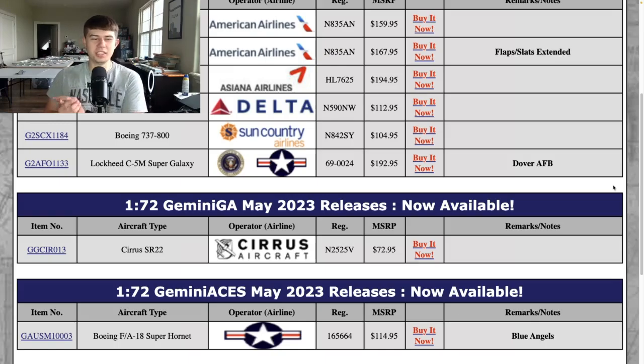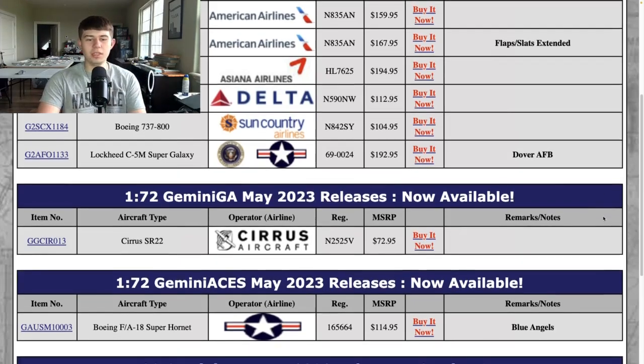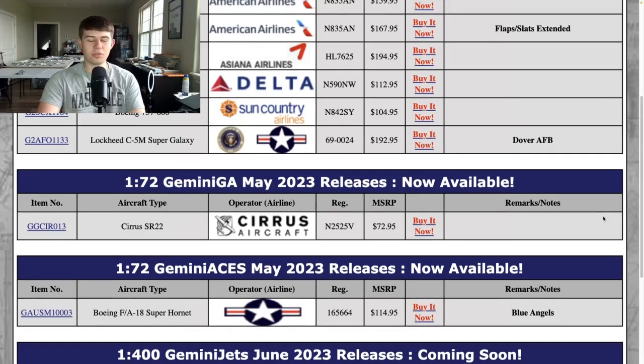Today we're going to be taking a look at GeminiJets' June 2023 set. Super excited for this as I've not seen anything on it, so I'm really eager to see what this set's going to be all about. Could go either way. It really could be a very solid release, or also could be kind of in between. So it'll be very interesting to see what GeminiJets has on offer here for June, and I'm really excited for it. So without any further delay, let's get started, everybody. So here we go with the GeminiJets June 2023 releases.